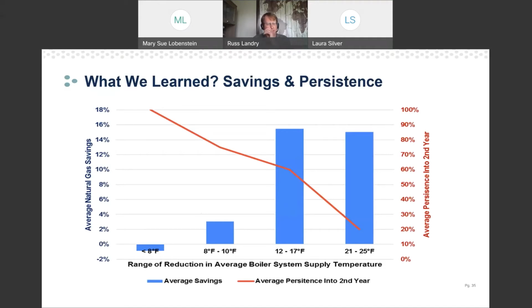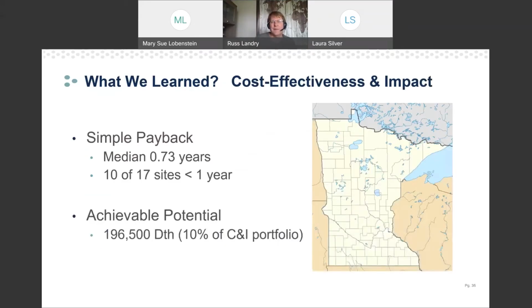It appears from this data set that the sweet spot for an optimal combination of first-year savings and long-term persistence occurred in buildings that had a temperature reduction between 12 and 17 degrees, as was called for by the protocol. Although it wasn't completely clear how much of this trend was due to actual underheating issues versus the other issues that I described before, this finding did lead us to update the protocol to limit initial control tune-up changes to no more than 20 degrees below the as-found pre-tune-up settings. And we're hoping that that will keep the savings about the same and increase the persistence over time.